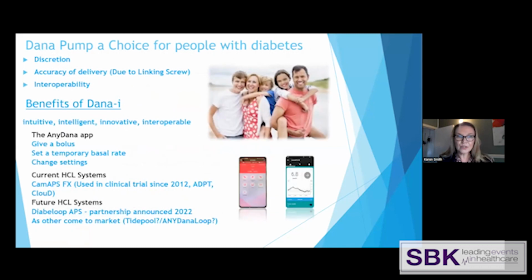So the reason people choose the Danai, if we speak to patients, is for discretion. The pump is fully operable via either a handset or a mobile phone device, so a lot of patients like the fact that they don't have to get their pump out to deliver boluses. They can do everything via their phones or a handset. It's also for accuracy of delivery. The Danai pump has a linking screw, which enables a really accurate rate of delivery, and also for interoperability. So it can be used with different hybrid closed loop systems as they come to market and get their license.